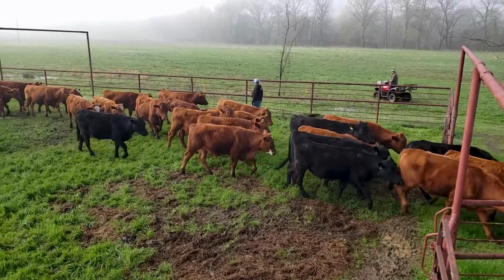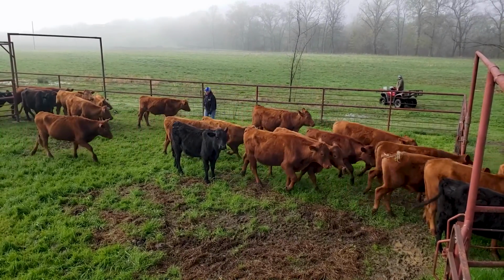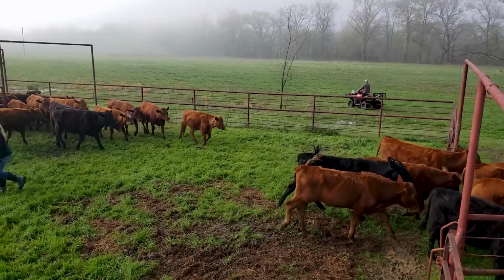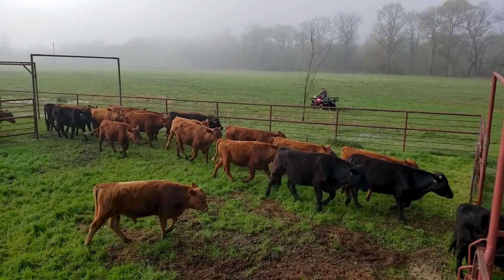If it's a short move, I can definitely do it by myself, especially if you're in a pasture and you have the pasture divided up into paddocks and you're just moving a hot line and it's like clockwork. You don't even have to call them. They know that they're getting fresh forage, so they just come right on through.